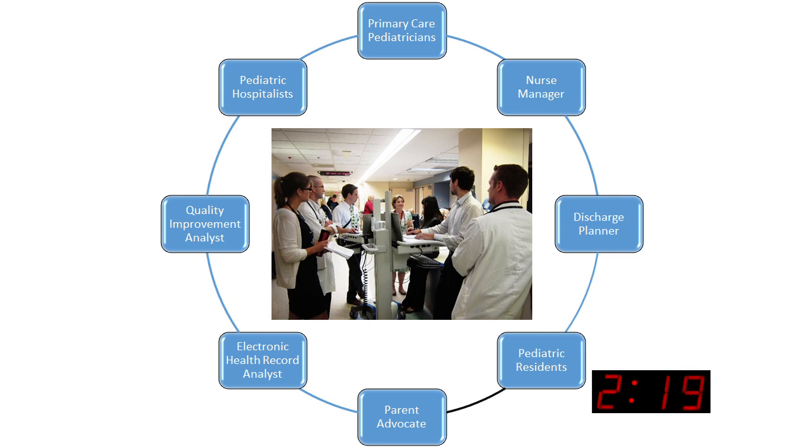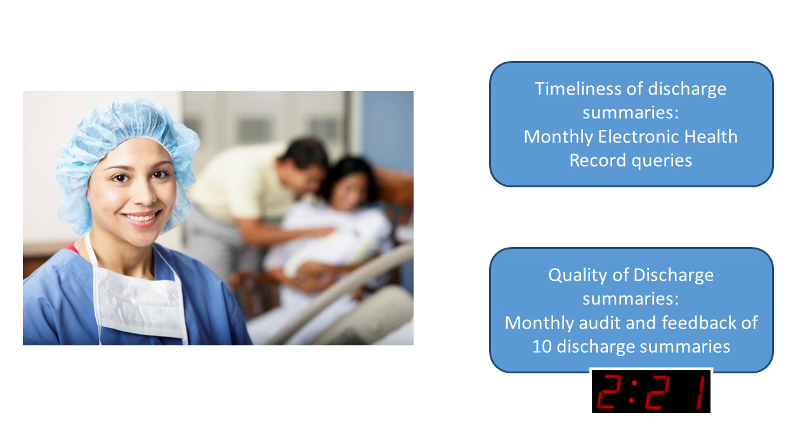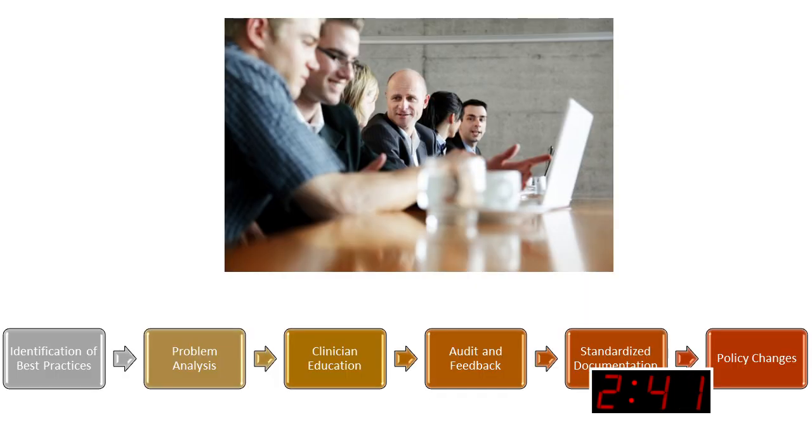We analyzed discharge summaries for the index admission for children readmitted within 30 days of discharge. We evaluated a sample of 10 summaries per month using a summary scoring instrument based on our identification of best practices. The electronic health record was used to assess the timeliness of completion of discharge summaries. During monthly 1-hour team-based sessions, we learned QI methods, identified best practices, planned interventions, reviewed discharge summaries, provided peer feedback, and designed a standardized electronic health record template.